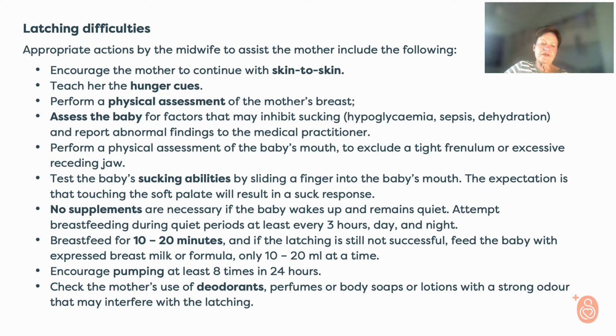And then also very important is to check the mother's use of deodorants and perfumes or body soaps with a strong odor. Remember, we've said that in the first breastfeeding experience, when the baby is put to the breast for the first time, the baby is going after the smell of the breast milk. And the same even here when we latch the baby: he still goes after the smell of breast milk because he knows the smell of breast milk.